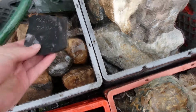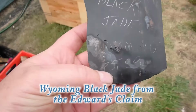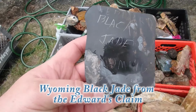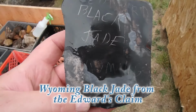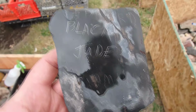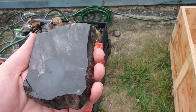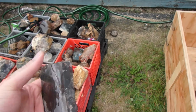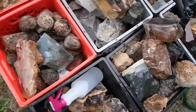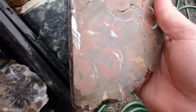And some of it's even written on. Black jade in Wyoming. And they have a dollar price. This is here in the dollar bin, and they had a price marked on it for $25. So what is that? I can't remember what that says, but that's something, black jade from Wyoming. Interesting. I might just keep that one since it can be identified. And then this one here says chlorite. So a lot of this stuff has been identified.